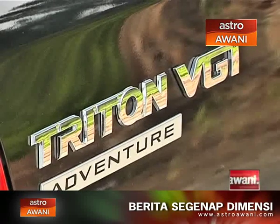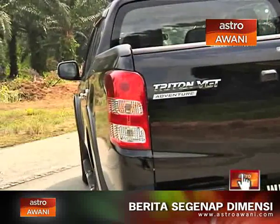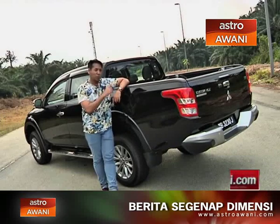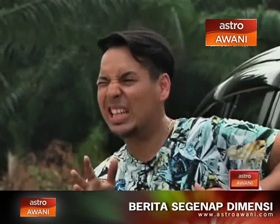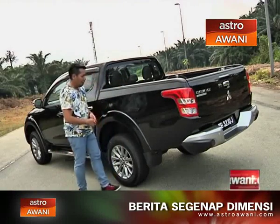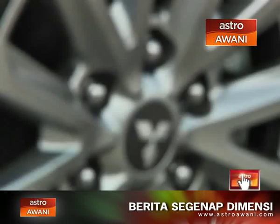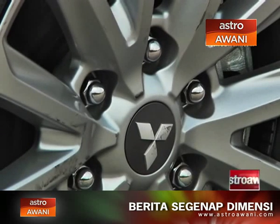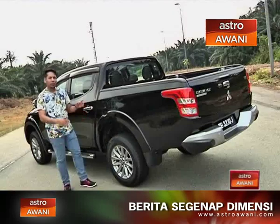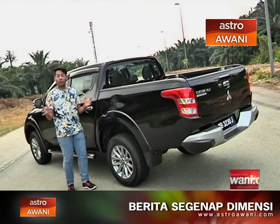That's a top of the range variant, but you will notice that it does not have sports bars, unlike the last version. Mitsubishi, maybe you should pay attention here. Sports bars look cool. Maybe you want to consider adding it in this one because it looks a little bit naked. It's very difficult for you to distinguish between this and the lesser variants. All variants come with the same tires, which are this Dunlop Grandtrek with 17-inch wheels, and you will see that the signature Mitsubishi design, which is this J line over here that separates the cab from the bed, is still there, and I don't think it's going to go anywhere.